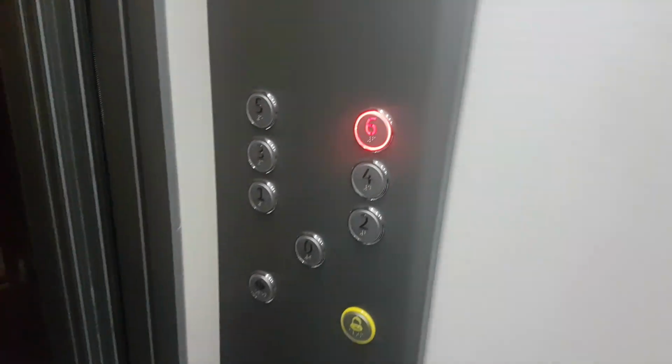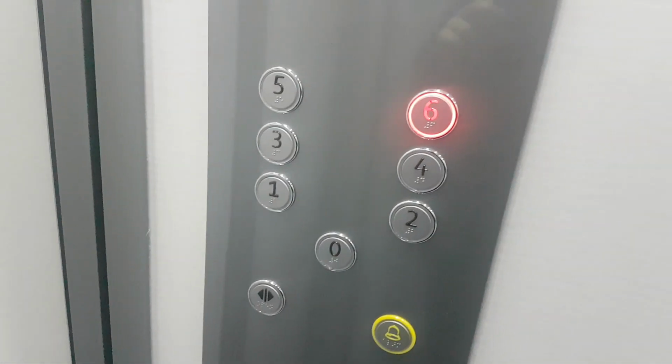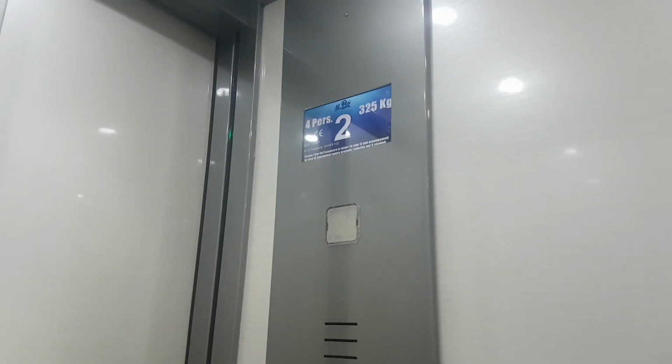Replaced by BL elevaTOUR. Movilift buttons. Telbo 13051, 54NE, 6103, 54NE OTIS. An old OTIS from 1961 replaced by Telbo with cooperation of a local brand.